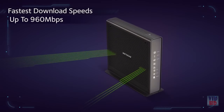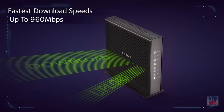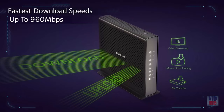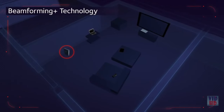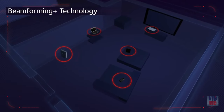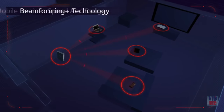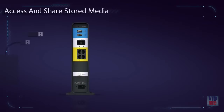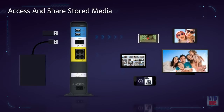Ensure uninterrupted HD video streaming with 24x8 channel bonding for the fastest download speeds up to 960 megabits per second, even during peak hours. Take full control of your Wi-Fi with Beamforming Plus technology and high-powered amplifiers for whole home HD coverage while boosting mobile devices' speed and range, and access and share stored media via the accessible USB port.